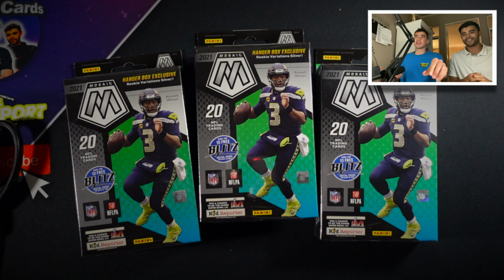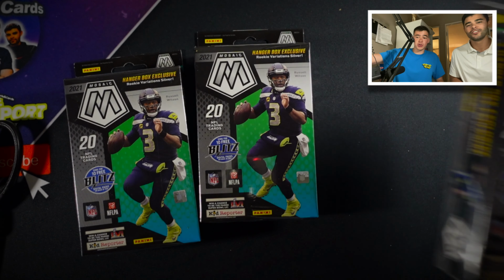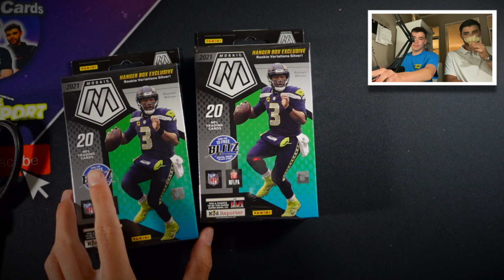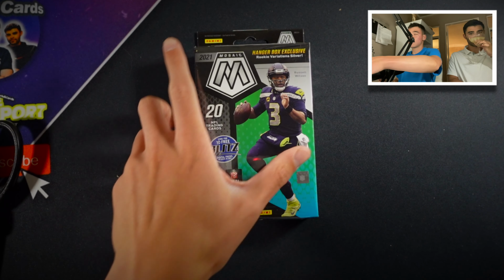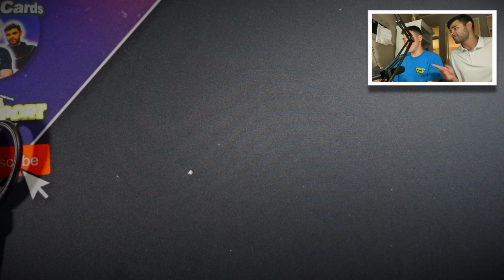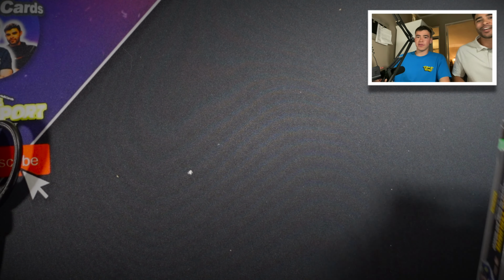Let's do it. We've got two. We each open one, and whoever pulls the better banger gets to open the last one. I love the little competitive aspect to it. I'm going to choose the right one. Cheers to that. And you want to take this one? Sure. And then this will be the prize one. I'll be opening that one up later. We'll have to see about that.